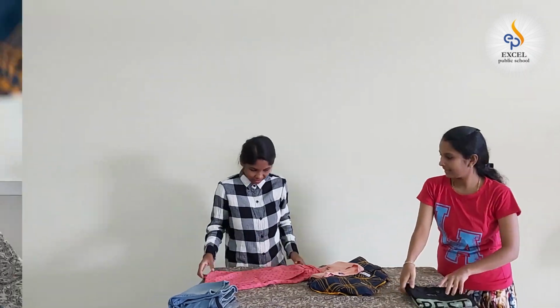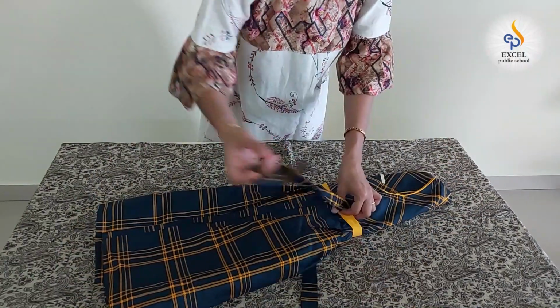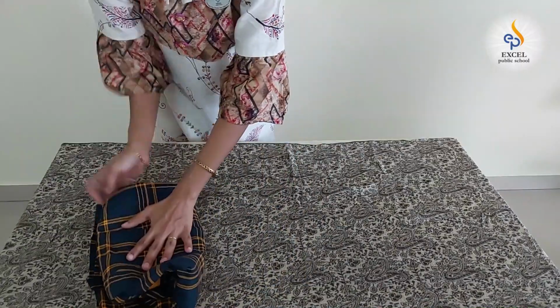Kids, do you know how to fold clothes? Let me show you ways to fold clothes in a neat manner. You could try this at home and surprise your mom.